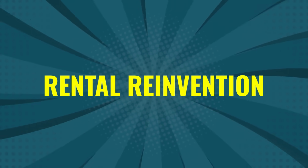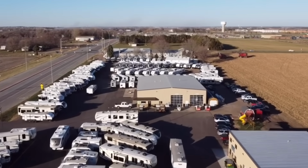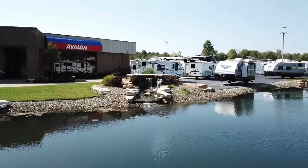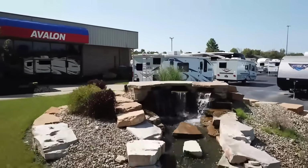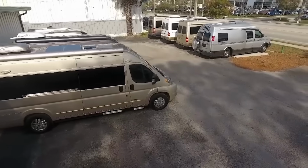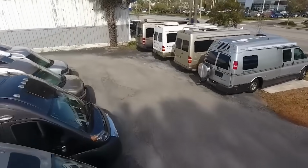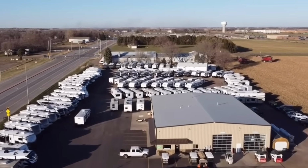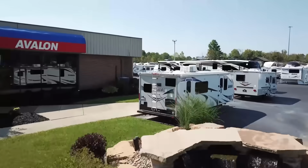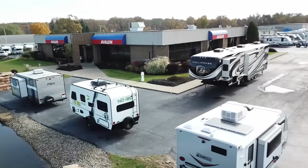Rental reinvention. From the auction floor, transporters haul their winnings to a new kind of fleet, rentals. Companies that specialize in vacation vehicles and cross-country trips scour these sales for bargains, grabbing nearly new R-Vees at wholesale prices. Once they arrive, logos are peeled off, fresh decals are applied, and the interiors are sanitized and staged. Within weeks, that unsellable rig is reborn as a rental unit, now booked by families for summer holidays.